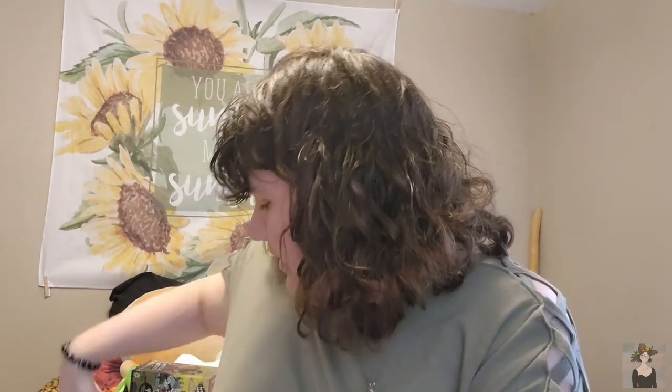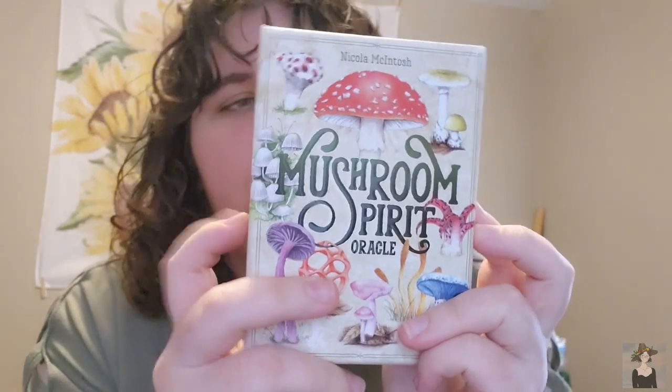All right, up next. We're now to the top 5. It's our Mushroom Spirit Oracle. Now this one, I do have an interest in the herbal, but also the mushroom style decks. This one's an oracle deck, and it has different mushrooms in it.